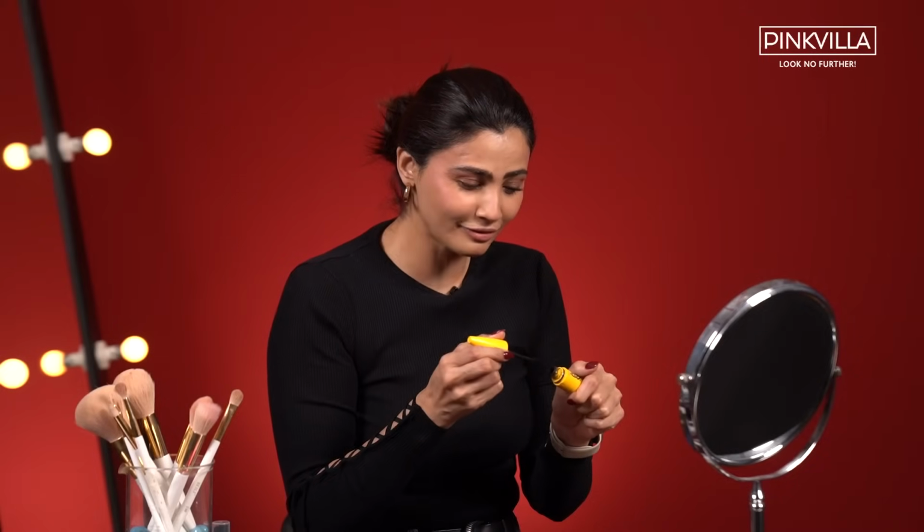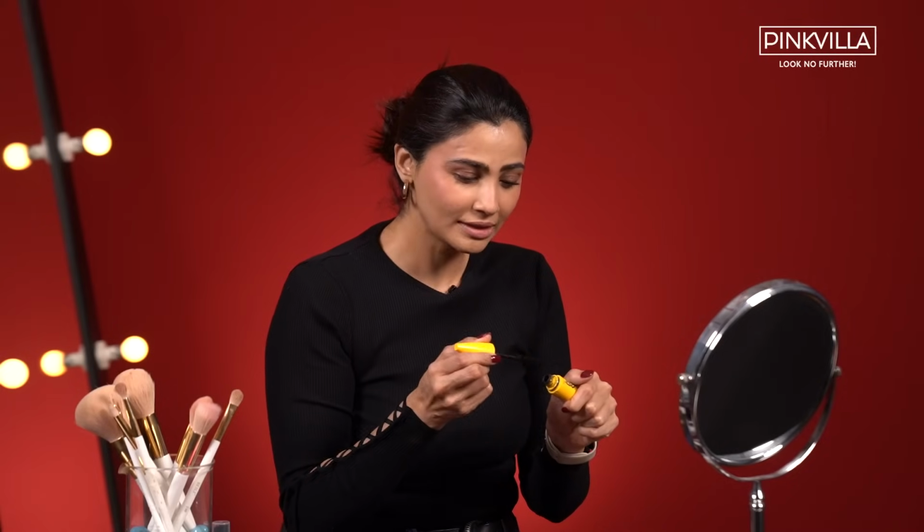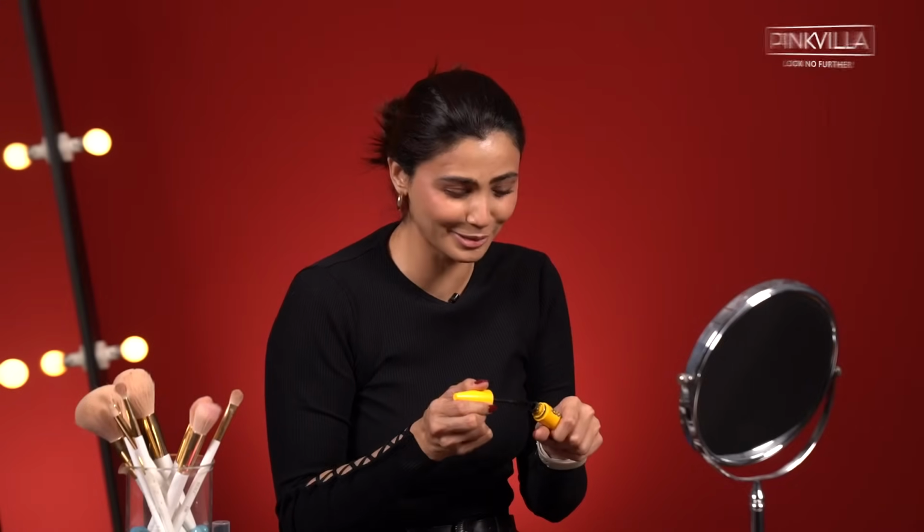So no, don't take this as a lesson from me to all of you kids who are obsessed with curling their bangs. Please go to a professional and don't try to do it on your own.